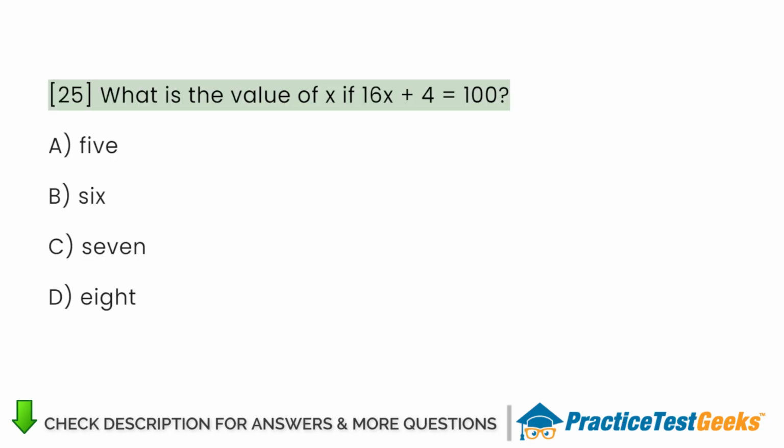What is the value of x if 16x + 4 is equal to 100? A. 5. B. 6. C. 7. D. 8.